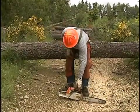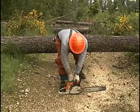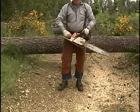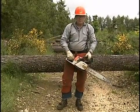If you put it on the ground, make sure the bar and chain are not entangled with ground cover. Put your right foot in the back trigger handle, hold on to the support handle with your left hand, and pull on the starter rope with your right hand.